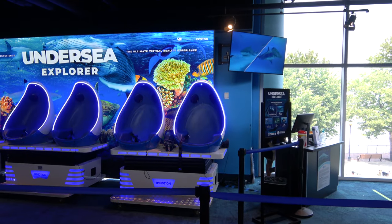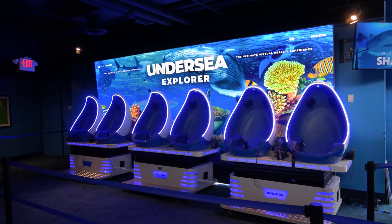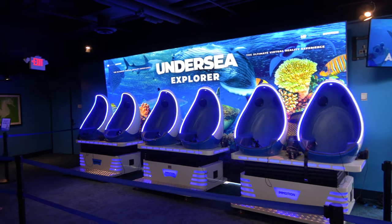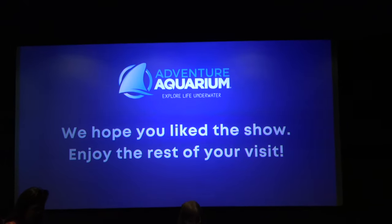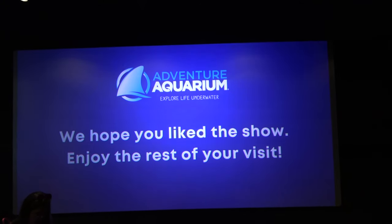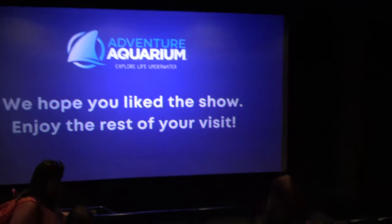For $9, you could do one of five different VR ride experiences. Humpback whales, sharks, a giant squid, manta rays, and more. Cube's home to a 3D movie theater. Right now they're showing two different films, The Hidden Pacific and something with CGI turtles. We've seen Hidden Pacific, so we're gonna sit down and watch the one with the CGI turtles. The times are on the maps.